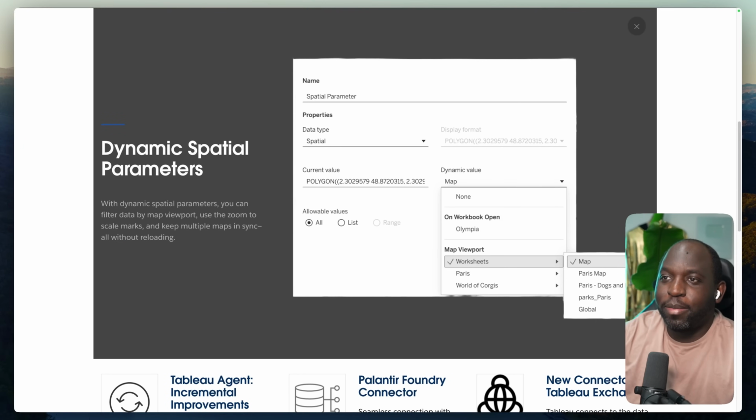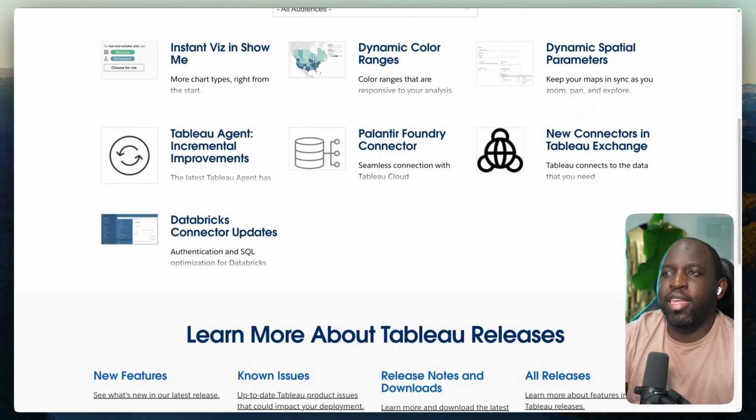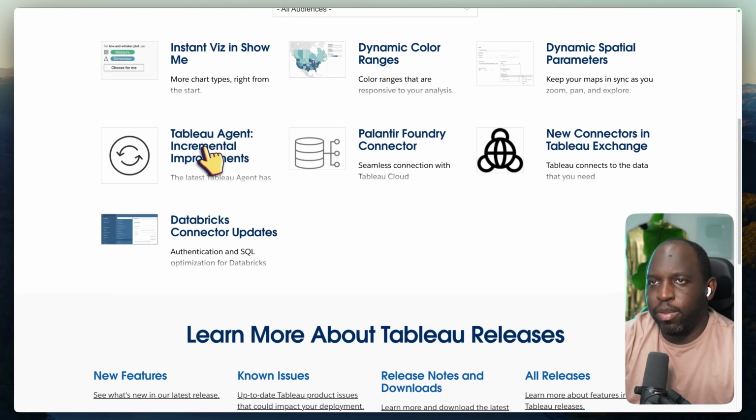You can pass parameters into the viewport that will control the viewport, so you can essentially synchronize the viewport across two charts. That's quite nice, and that's just using parameters to basically control the zoom extent. So that's quite cool. Dynamic spatial parameters have kind of already been a thing. This is just, I think, extending that a little bit more.